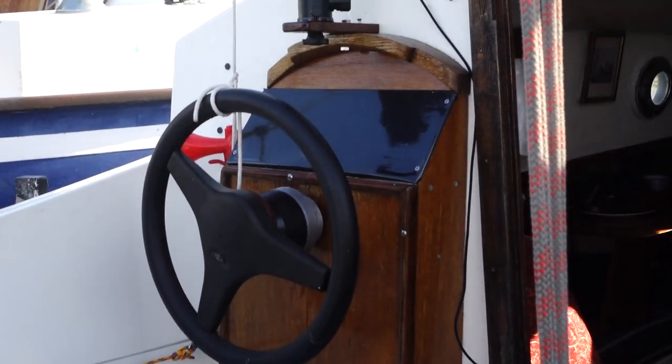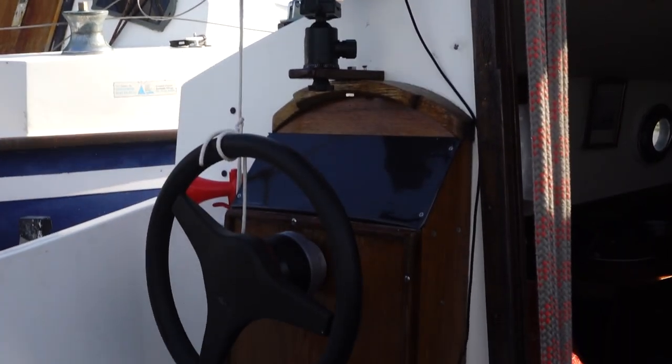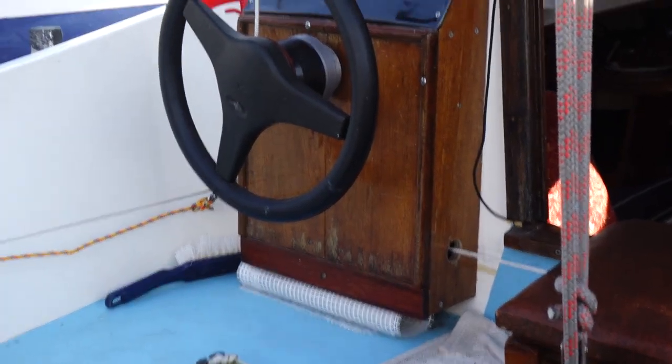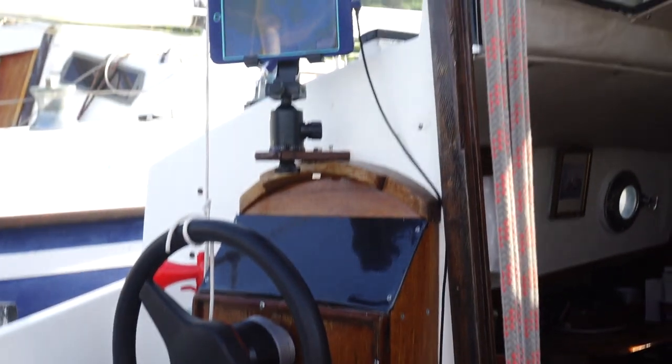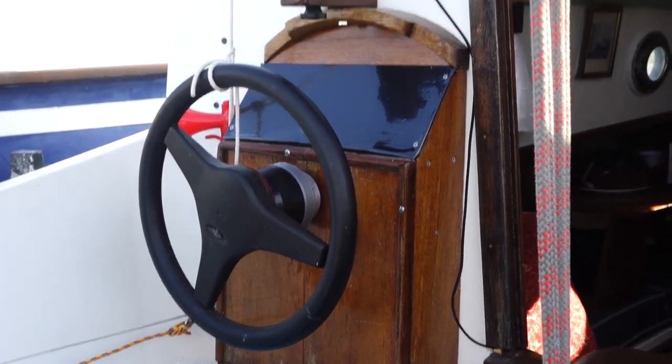That rope on the steering wheel is just to tie it up to that bar at the top there if you want to lock the steering in place. It's really not so much for steering by the wheel. Generally you'll steer by the tiller, but it's so that you can lock the steering.